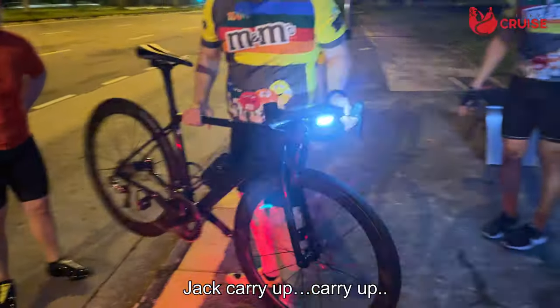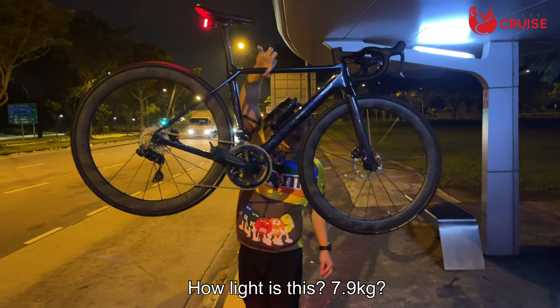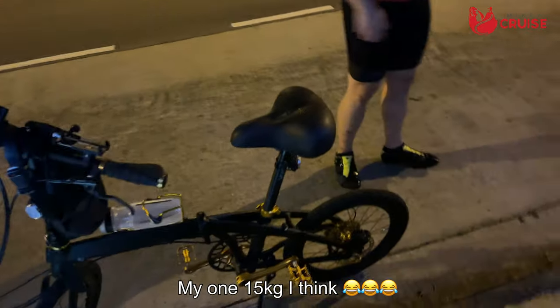Jack, carry up, carry up. Two finger lah. How light is this? 7.9. 7.5 kg. My 115 kg, I think.